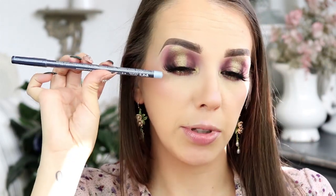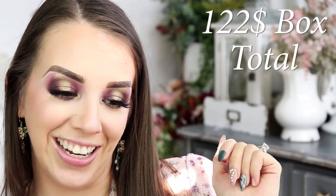And the last product in the box was this Luna by Luna eyeliner, and this is $16, and this is in the color Asteroid. I have not opened it up. Baby blue didn't really go with this eye look, but I'm still really happy about this. I don't know how this lasts throughout the day, but that's what I got in BoxyCharm this month, and this is the grand total of the box. So, you know, math, I'll do that in editing.